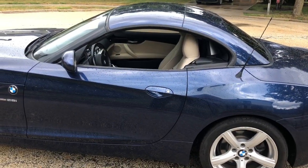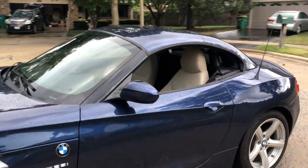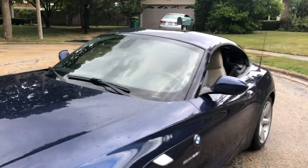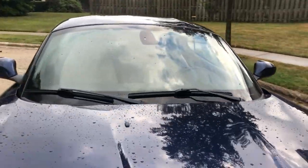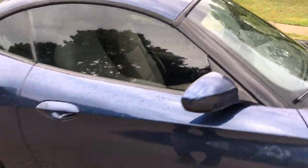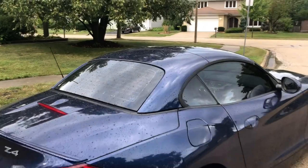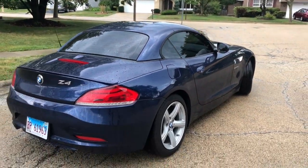So this gives you an idea of what it would look like without the tint. You can see clearly into the car, especially from this side. And this is with the tint. I don't know, you guys let me know.